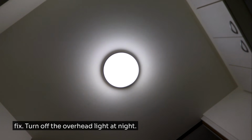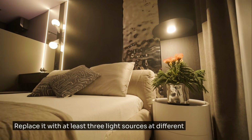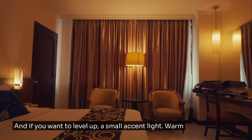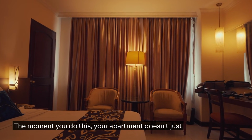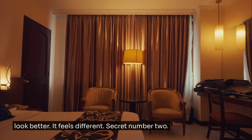Here's the fix. Turn off the overhead light at night. Replace it with at least 3 light sources at different heights. A table lamp, a floor lamp, and if you want to level up, a small accent light. Warm bulbs only, around 2,700 Kelvin. The moment you do this, your apartment doesn't just look better, it feels different.